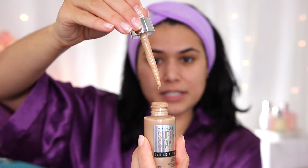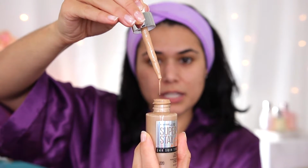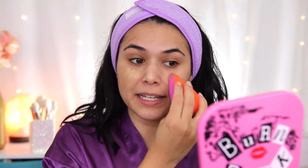Okay, we have a dropper style applicator. Not my favorite. Let's see the consistency. Okay, it's pretty liquidy. Now I am gonna try this without primer underneath. I just wanna see how it performs on its own, and I'm going to use a sponge to blend it in. If this lives up to its claims, I'll be super stoked because I love wearing skin tints in summer, but they're not exactly known for being budge proof.